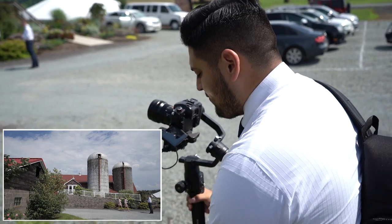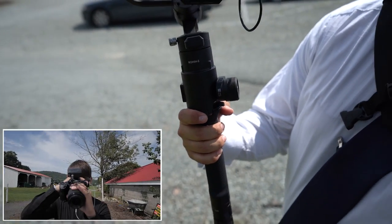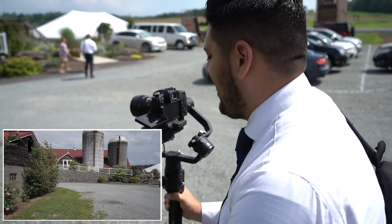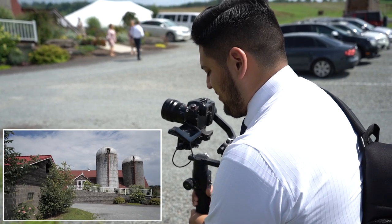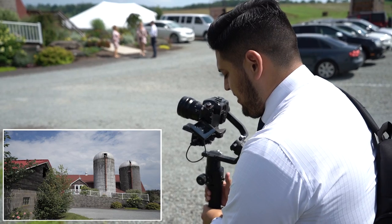One of the cool features about the Ronin S is you can actually hold down this button right here. You can hold it in and it holds the position of the camera, and it won't move from that position. So it's kind of cool and it creates a really cool cinematic looking shot. I'm gonna get one of those right now real quick.